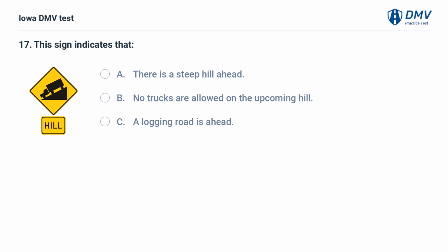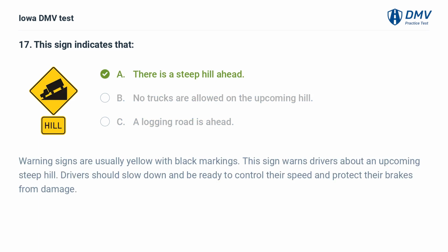This sign indicates that A. There is a steep hill ahead. B. No trucks are allowed on the upcoming hill. C. A logging road is ahead. A. There is a steep hill ahead.